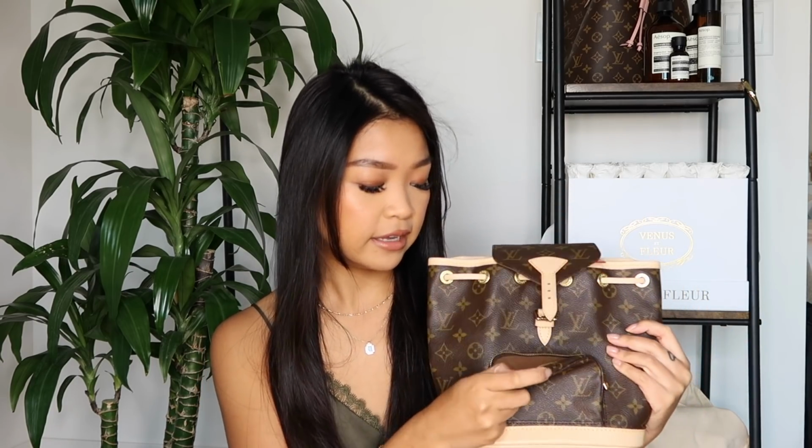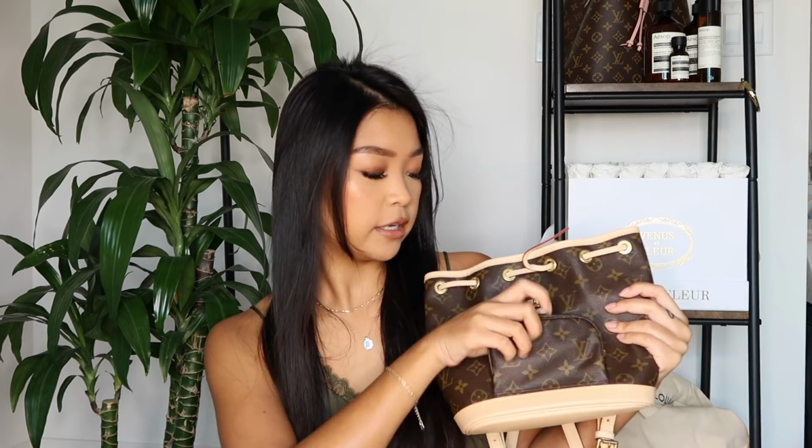Overall, I love it. I love that I get a little pocket here in the front. I can fit my sanitizer. I can fit a little lip oil in here, and just little things like that you might want to reach for, like chapstick, lotion, like a hand lotion or something. So I really love that I still was able to have this pocket in the front. So yeah, that's pretty much all.